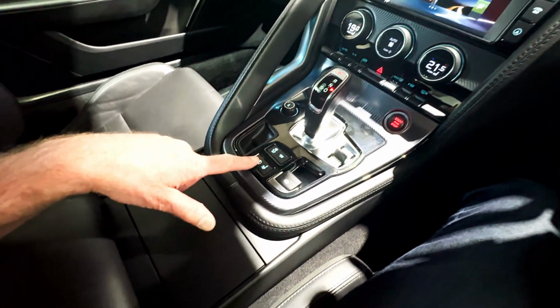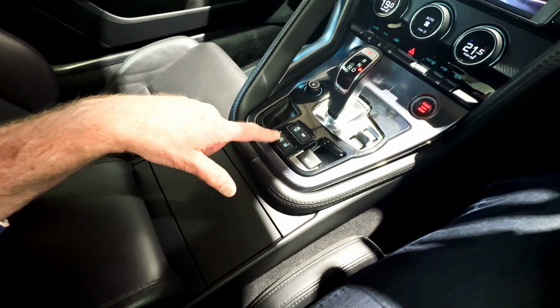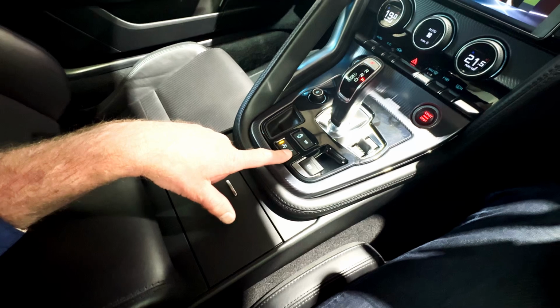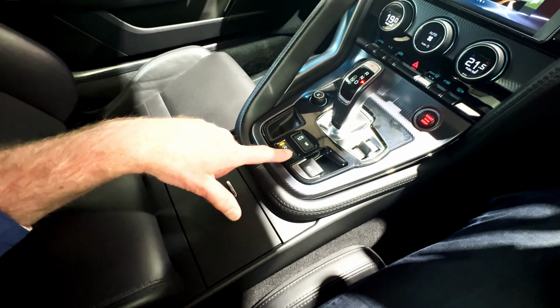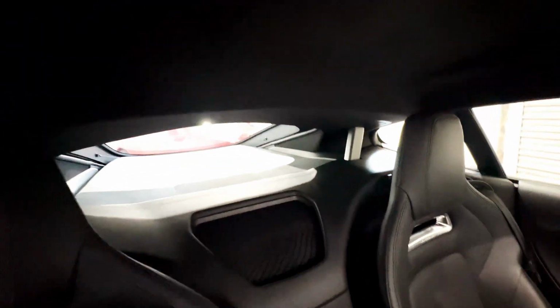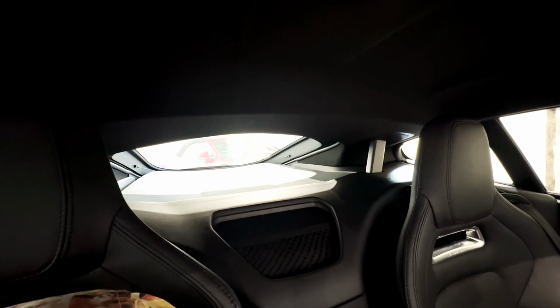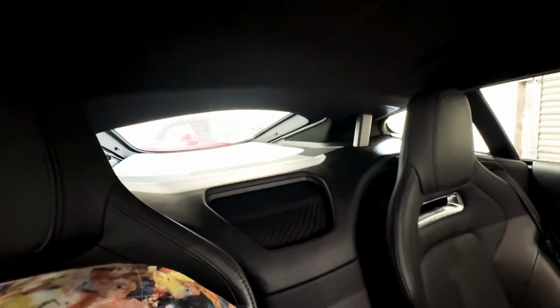A button for the eco stop start defeat, which prevents the engine turning off at the traffic lights and so on. A button for the rear spoiler. That goes up and down automatically at set speeds when you're driving, but you can also put it up and down manually, and we can see that now if I pan the camera around. There it comes, and it stows away again.